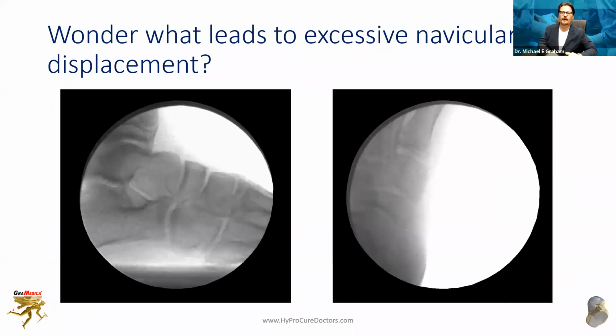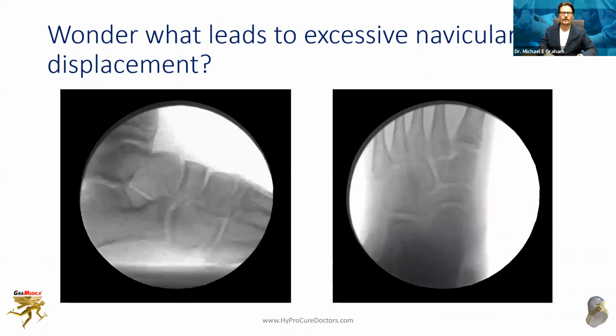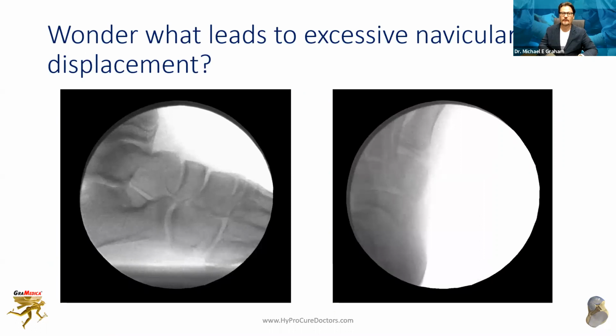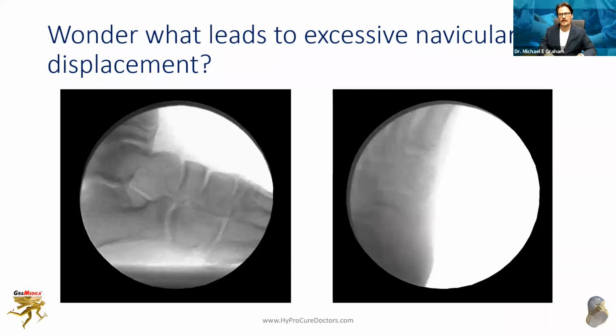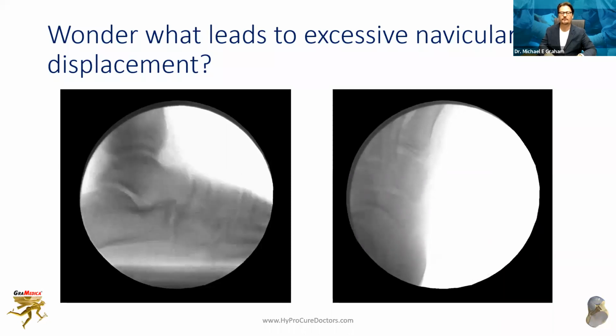Some people argue that it's because of the weakness of the spring ligament, or that the posterior tib tendon has just become weakened and overstretched. Well, those things do occur, and they are known to be associated with a flat foot, but they are secondary disease processes, not primary. Think about it. Why would a healthy child's ligaments just become overstretched and weakened?